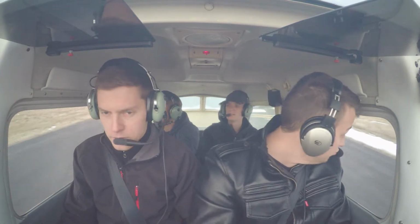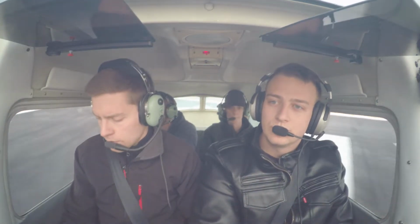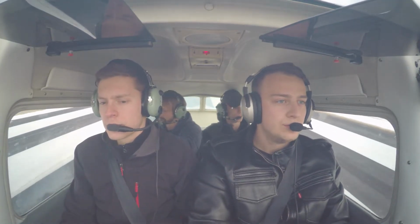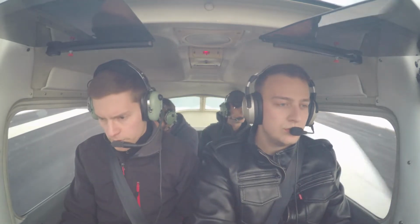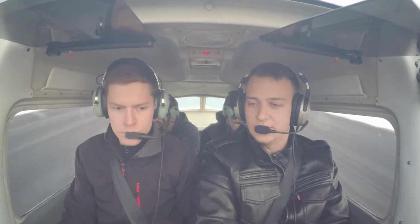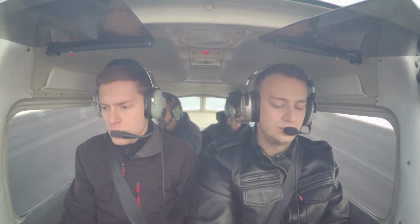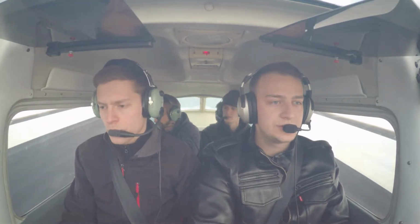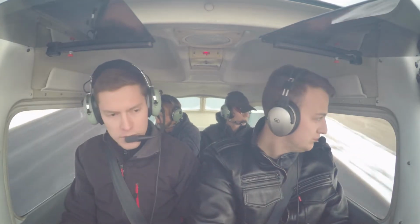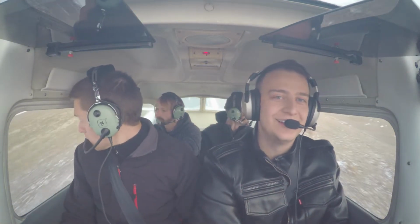Approaching runway 21. Three Forks traffic, Cessna 2954 Bravo. Looking for the traffic departing to the south. All pressures in the green, all temperatures in the green. Airspeed alive. We're about 55 knots, or 55 miles an hour in this thing. Airspeed alive, cross check. And we're just going to let the plane come off the ground. Just like that, we're flying. Wow, that was smooth. It was a lot smoother than I thought it was going to be.